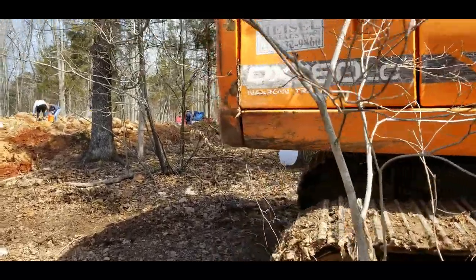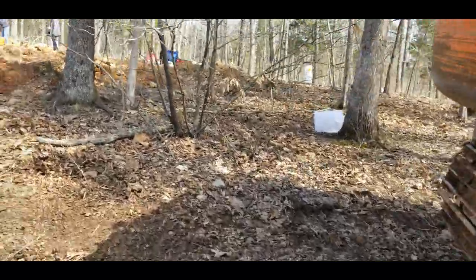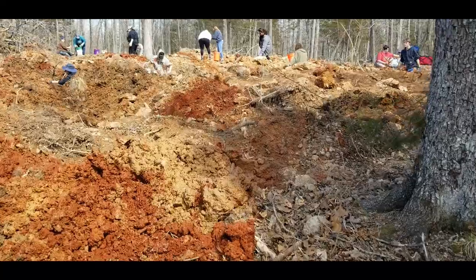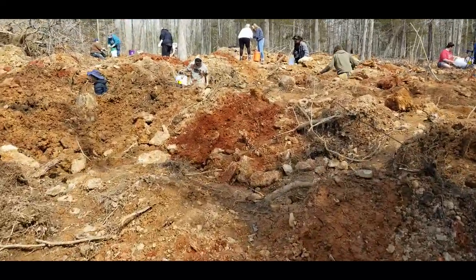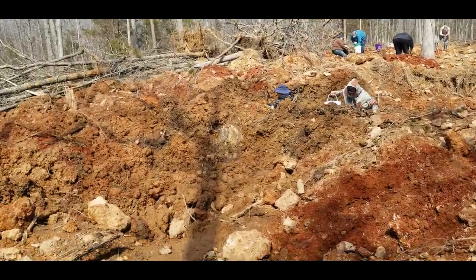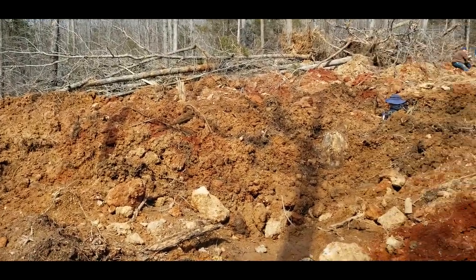Okay, it looks like I'm here the second day, and I'm going to check out the back area here. Ryan kind of dug this up, a new area they're working on. I'm only going to be here for a few hours, just take a quick look around.